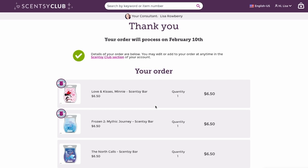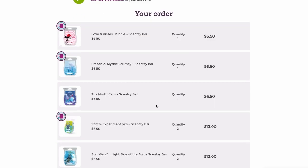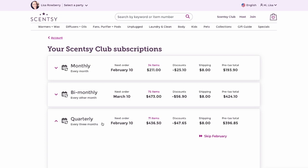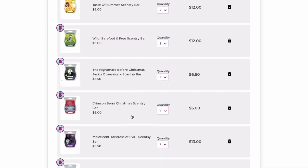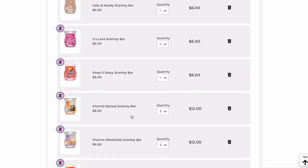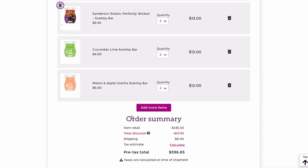Actually, you know what? I did actually want to add more. I wanted to add the cinnamon pine cones. Let's do that. Because you already know, if I don't do it now, here and now, I will probably forget. And I really love the cinnamon pine cones. I do only want it coming quarterly. I think that's more than enough. But I do want it to my subscription.